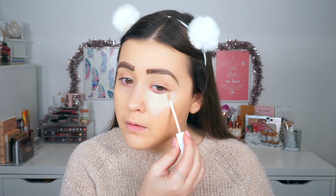This is what the doe foot looks like. I hope this isn't too dark, we will see. But I'm going to apply this underneath my eyes. Oh, the shade is good. I'm really curious because this says that it is a full coverage concealer. So that is a high claim. So I am really excited to see if it really is full coverage.